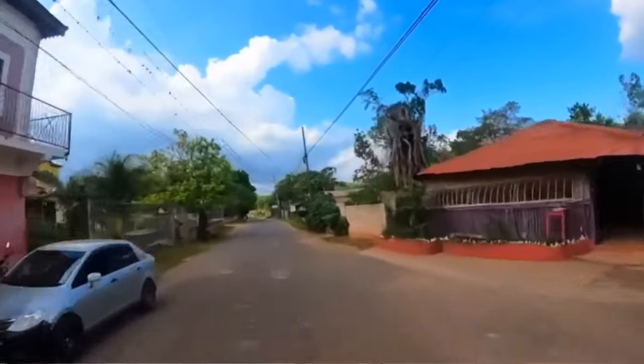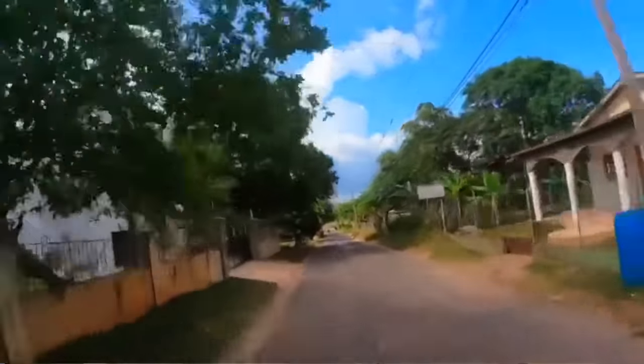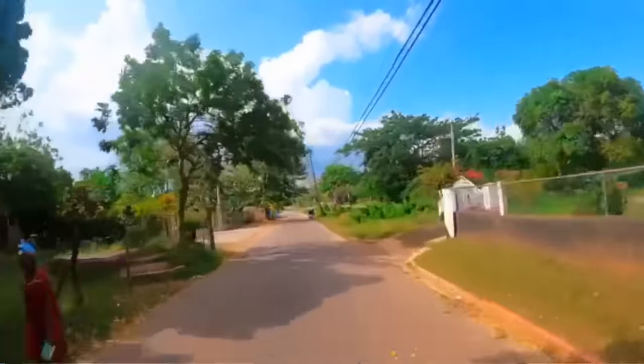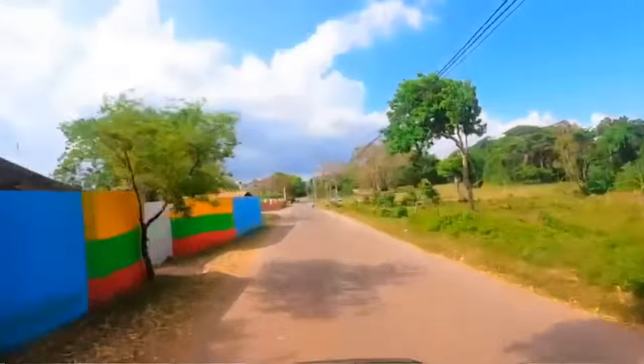Okay, so this is Good Hope. I know that for sure. This is a community in the parish. A lot of our team members and travelers live in the Good Hope area. And this is their football field on the right.